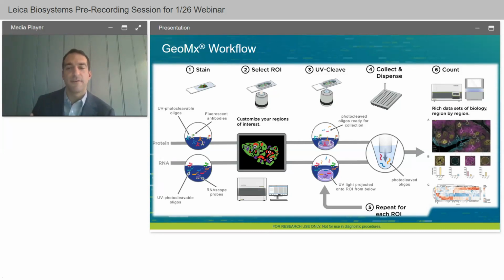That plate then comes off. It will do a very simple standard library prep on the plate. And then those oligos are pooled and they can be read out either on our nCounter system, which allows for targeted readout of up to 96 targets at a single time, or on Illumina next-gen sequencing, where once again, we can go all the way up to, currently, about 22,000 probes at a single time using the power of next-gen sequencing.